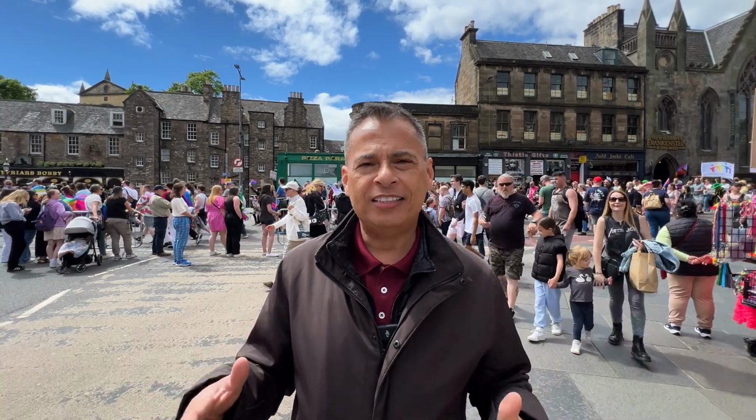There are no grand floats or anything. It's just a lot of people out showing their pride, showing their freedom of expression, showing acceptance. It's a really wonderful atmosphere. What's really interesting is that there's an absence of police and protesters. It's just very fun and an accepting environment. So if you're interested in a great Pride festival, consider coming to Edinburgh, Scotland.